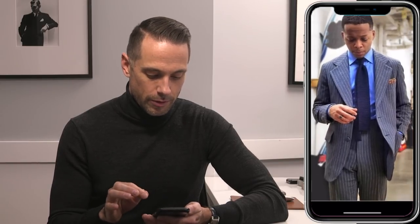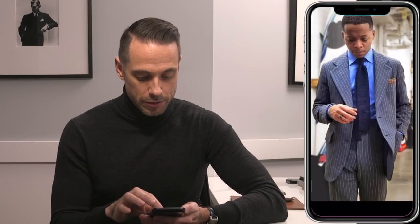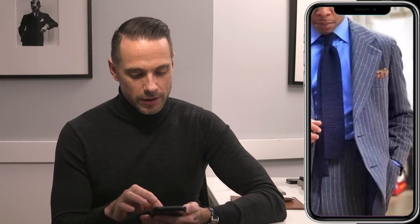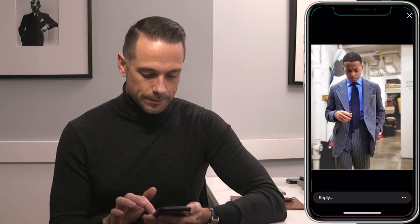This is a really cool outfit. Looks like it's a flannel chalk stripe suit, blue shirt, the tie nonchalantly tied with the back being a little bit longer than the front. The tie knot looks really good. I like the little bit of contrast with the pocket square color. So this is a really well done business look.